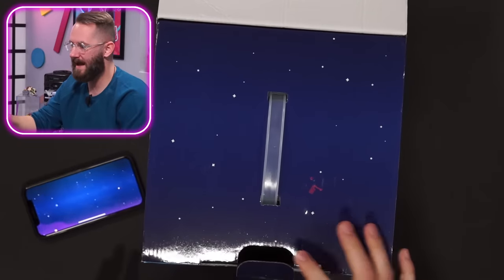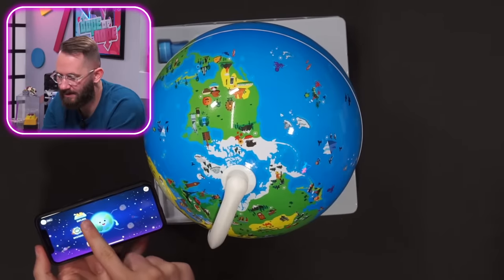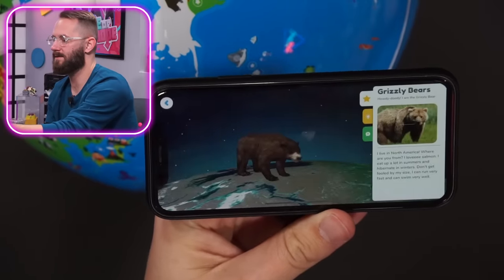No one tracked that. Okay, so here we got the app. Now we got the globe. We take the globe out. We have the passport. I'm gonna do some AR exploration. Oh, look at that. There you go. Now zoom in. Are those bears? Yeah, I'm gonna click a bear and it's a mission.